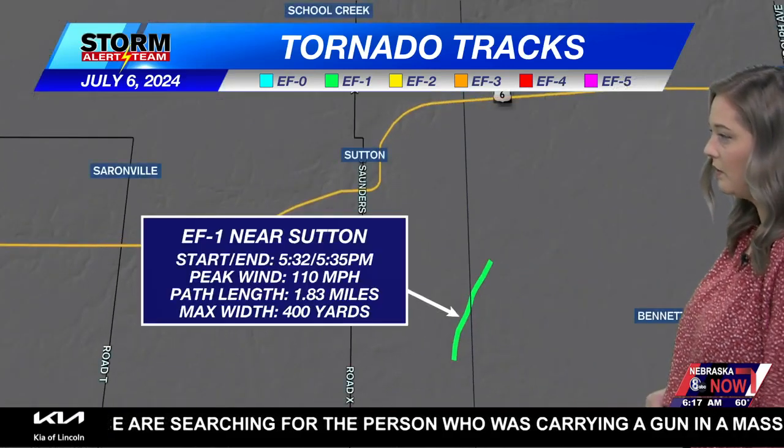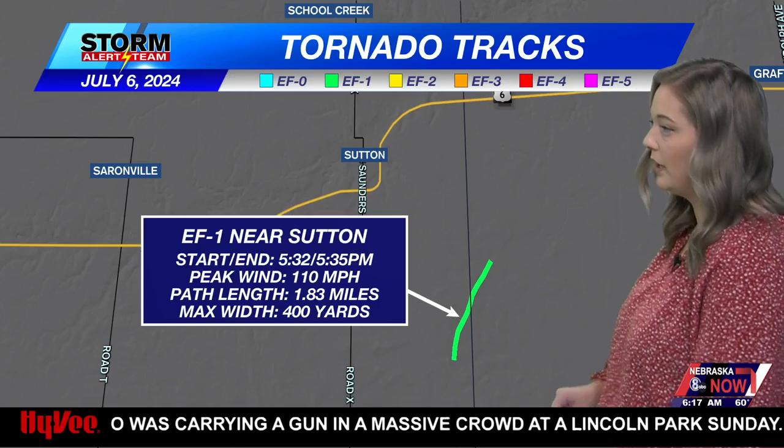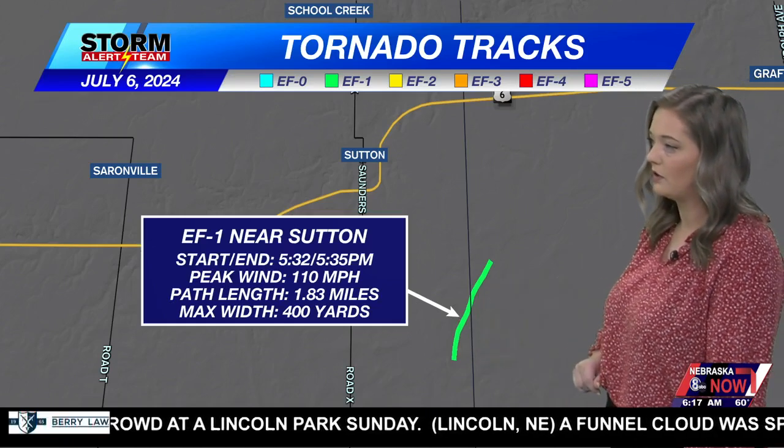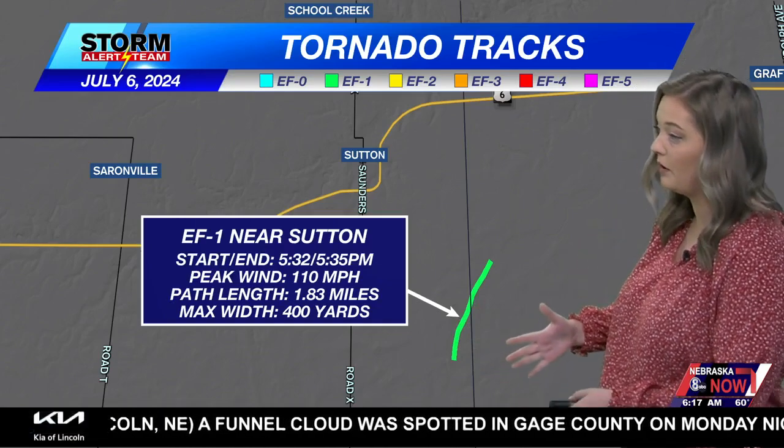Now that fifth tornado we have yet to talk about, this on the southeast side of Sutton. That was an EF1 tornado with peak winds around 110 miles an hour and the total path length being just under 2 miles, but the maximum width of that tornado being about 4 football fields.